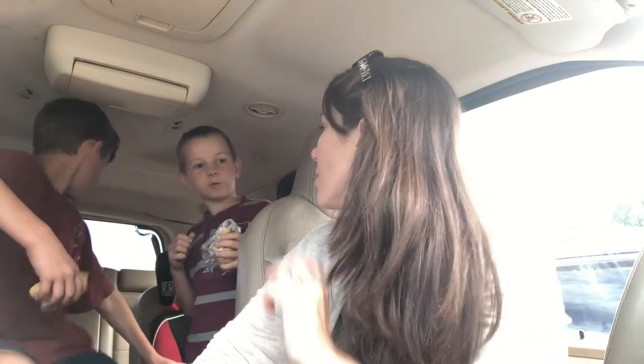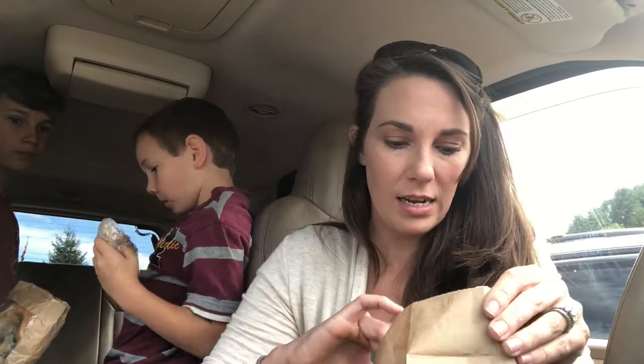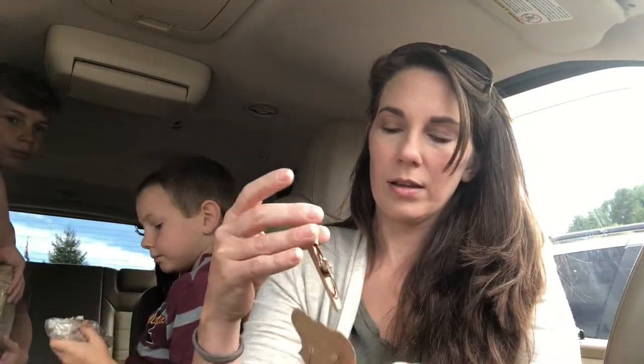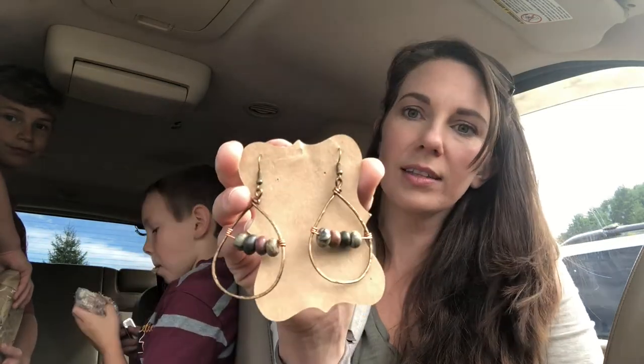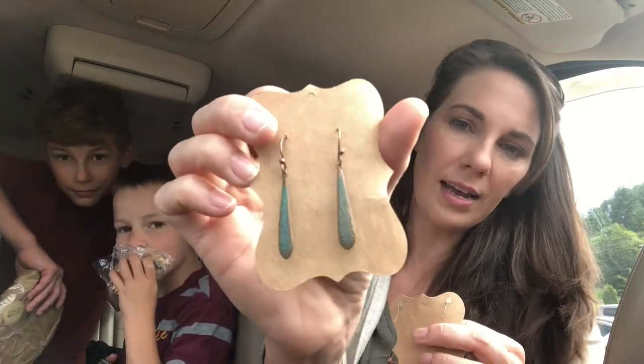Ezra, show him your lip gloss that you got. You got a scone, and he got some lemon balm, a little tin of chapstick lip gloss stuff, and then I got some earrings from my friend Christina's booth. She hand makes jewelry. See, it's pretty. I'm gonna wear these today because they match my green shirt. And then I got these, a little turquoise design. Anyway, successful day at the farmer's market.